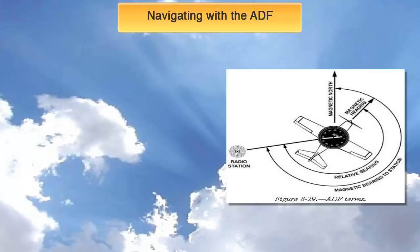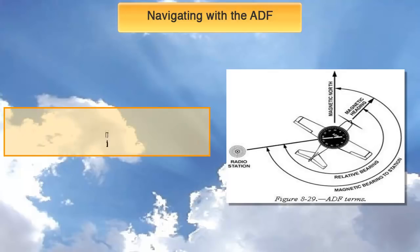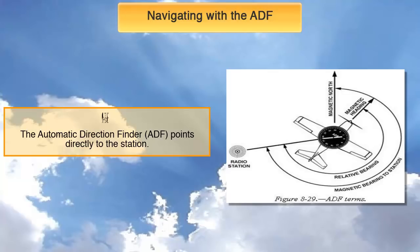like a VOR radio does. What happens is when you tune to an NDB station, the needle inside your ADF points directly to the station. The following formula can help you determine a magnetic bearing to or from a station. The formula says that if you add your magnetic heading to your relative bearing, you can find out the magnetic bearing to the station. But I don't know who would want to be doing complex operations.